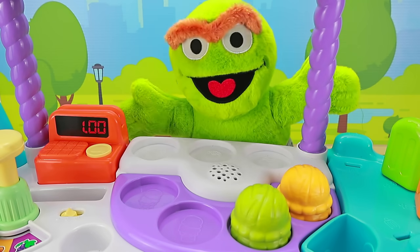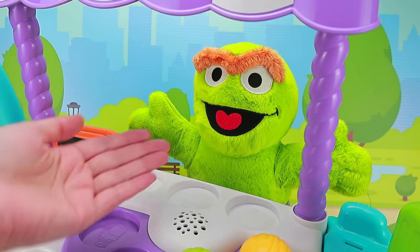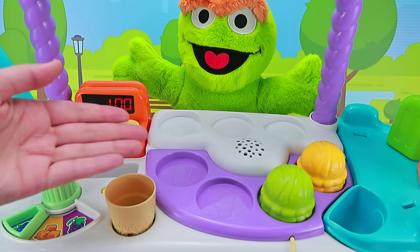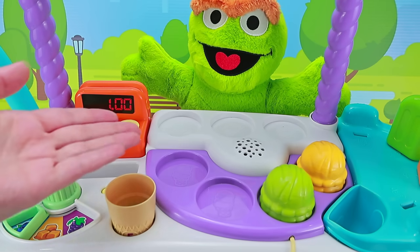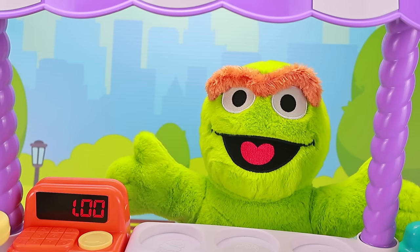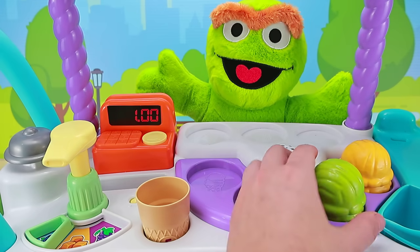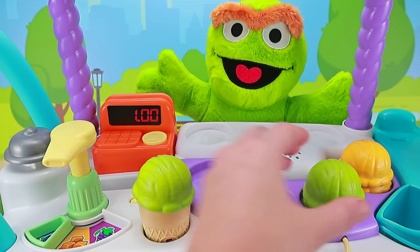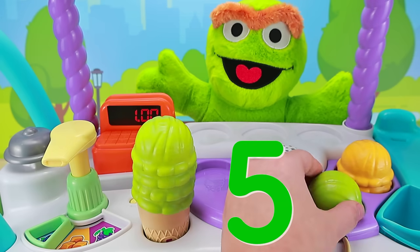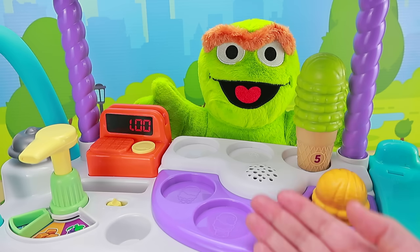Hello. I noticed Elmo left with some ice cream and I was wondering if I can get some too. Hi, Oscar. Of course. What would you like? Something smelly and dirty would be nice. Oh, sorry, Oscar. We don't have any of that. But I can get you some green spinach and kale ice cream. It's full of vitamin C. All right, that'll do. Then let me get you this cone with the number 5 on it. 1, 2, 3, 4, 5 scoops. Here's your spinach and kale ice cream. That will be 2 coins, Oscar.